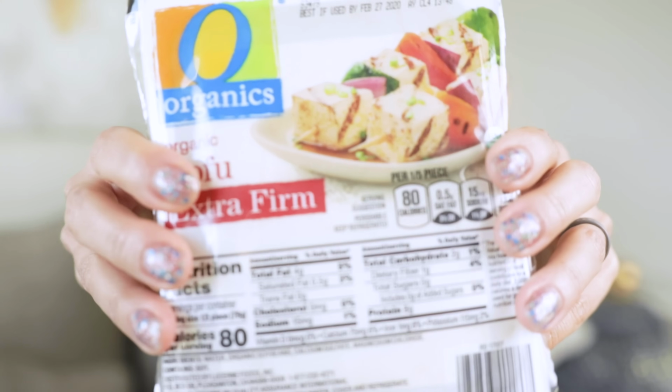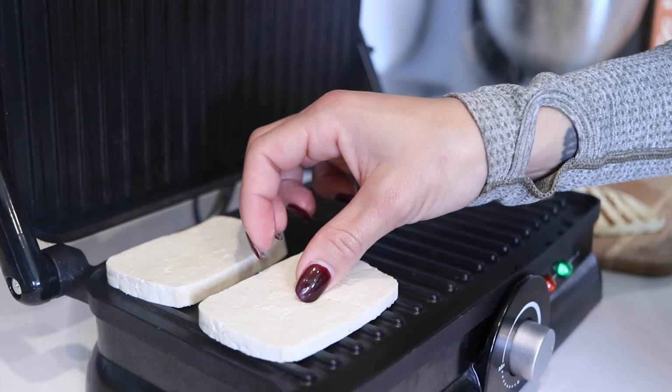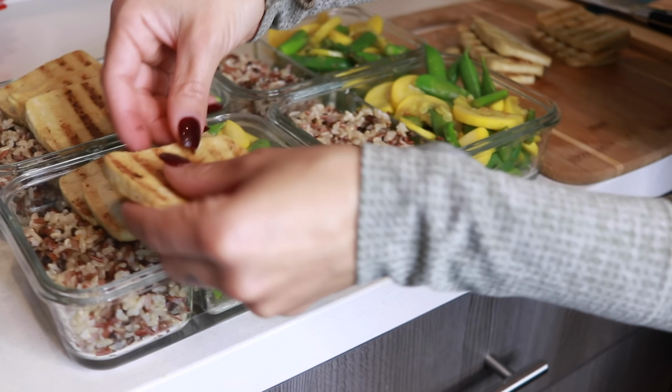The cool thing about the extra firm tofu is that it has a little bit less water content than the silken tofu, so it cooks a little bit quicker, and that's the difference you're going to see with the different textures. It's just the water content and the actual texture of the tofu. You can also make tofu scramble with this, and it's super versatile.